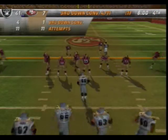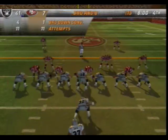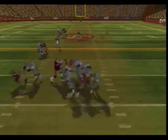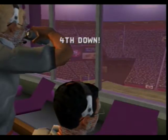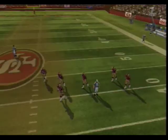So they dug themselves into a hole here, a long 3rd down situation. The backs are lined up in an I. Throwing. On the sideline and out of bounds. When you talk about ball control and time of possession, that's not what you want to see.